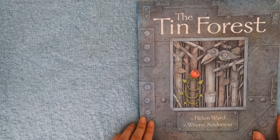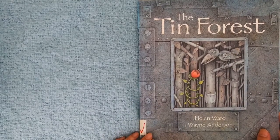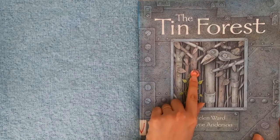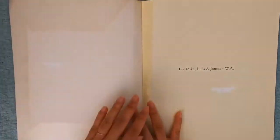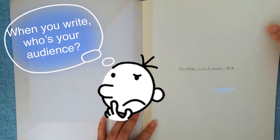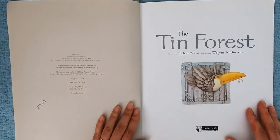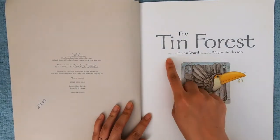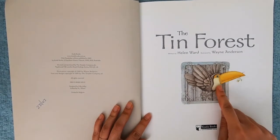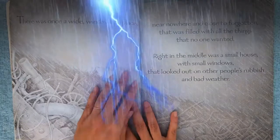The Tin Forest. Look at the cover illustration. That's beautiful. That's a bird made of tin. But there's a real flower. I wonder what's gonna happen. For Mike, Lulu, and James. So the author wrote it for Mike, Lulu, and James. The Tin Forest, written by Helen Ward, illustrated by Wayne Anderson. Do you know the name of that bird? If you don't know, ask your mom and dad.